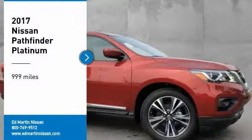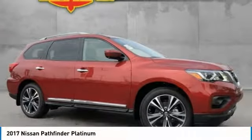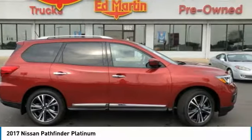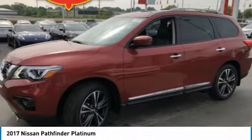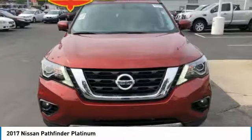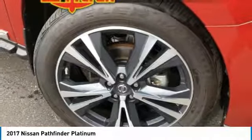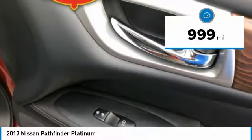Stop by and take a look at the 2017 Pathfinder. The Pathfinder has a premium interior with 3 rows of seating for up to 7 passengers, as well as versatile seating and cargo configurations. This SUV appeals to both truck lovers and car lovers. This vehicle has less than 1,000 miles.